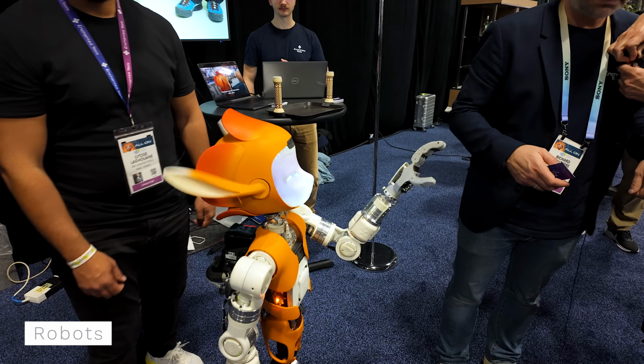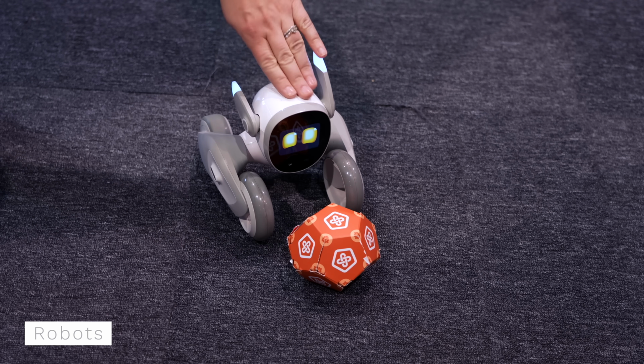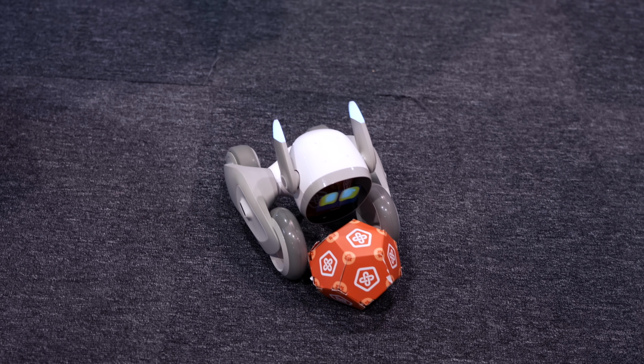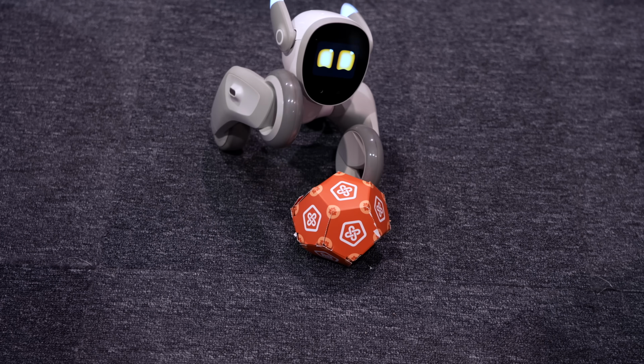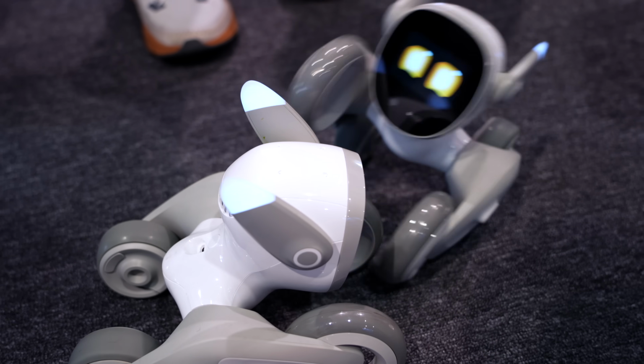It wouldn't be CES without robots everywhere you look. Some are cute and will probably replace your pet. Can you imagine asking your neighbor what breed their pet is and they respond with, "It's a mix of Intel with a little Apple Silicon."